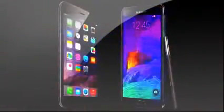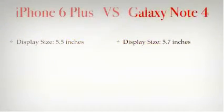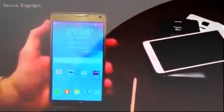and let's see how the iPhone 6 stacks up against it. So, because it is a phablet, let's begin with the display size. So the iPhone 6 has a size of 5.5 inches, meanwhile the Note has a display size of 5.7 inches. So the Note is 0.2 inches above that of the iPhone 6, and that is definitely going to come in handy while watching movies, playing games, browsing the web, and so on.